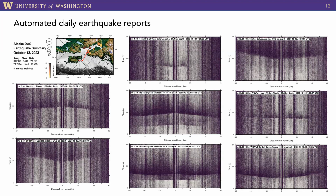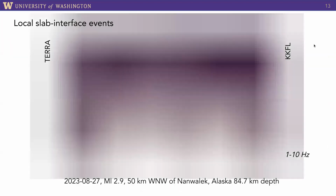And so you can get an idea here that this is over just 120 kilometers connecting the 2 cables together, that we can have continuous travel time information from as many as a dozen earthquakes every day. And so over the course of the full year that we're planning to run this experiment, we're going to have quite a large data set that can be used for things like regional tomography, earthquake location studies, etc.